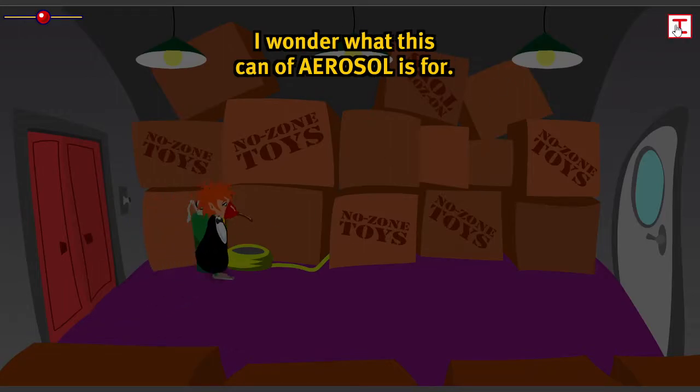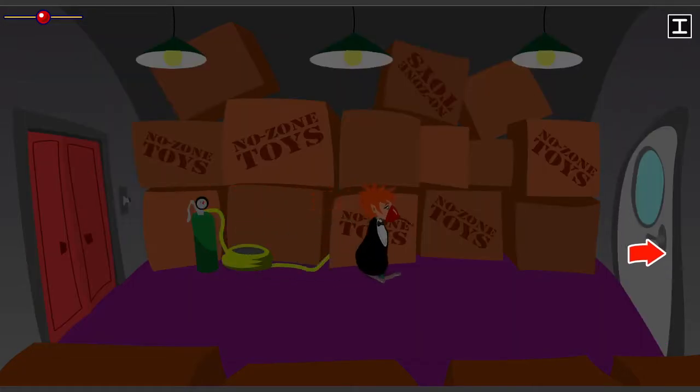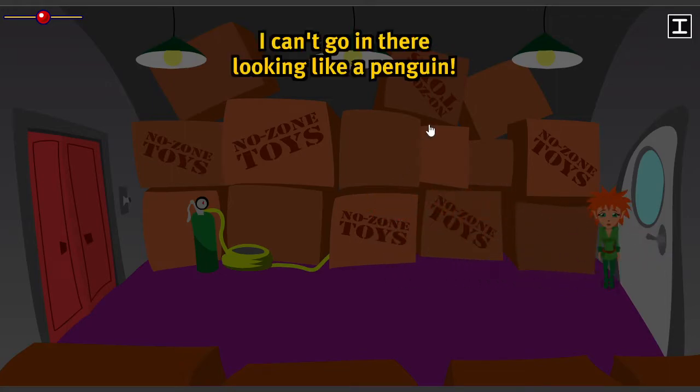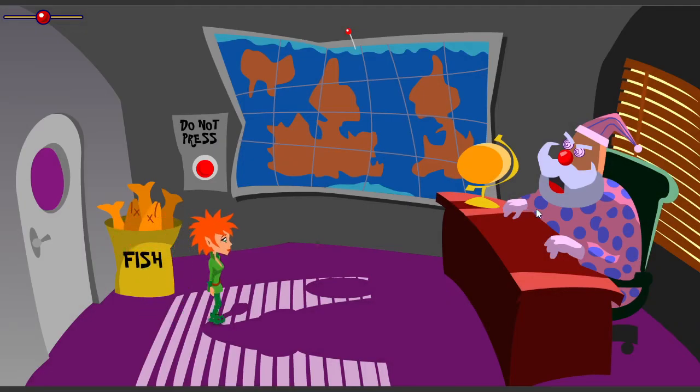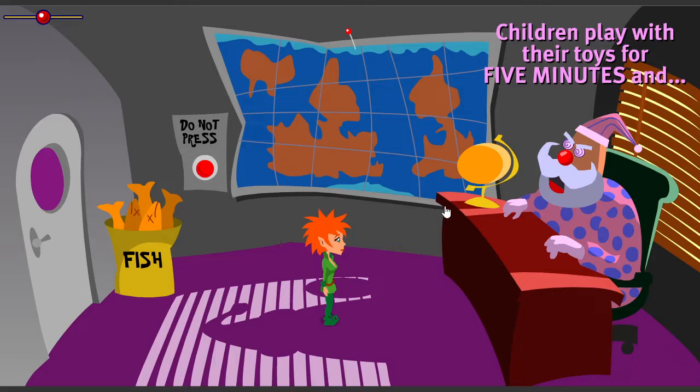I still can't use the aerosol for anything, huh? Can I inflate my suit? Oh, no. Okay. Let's go back in here as a penguin. I can't go in there looking like a penguin. Fine. Push the button.